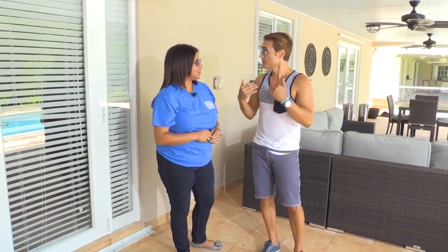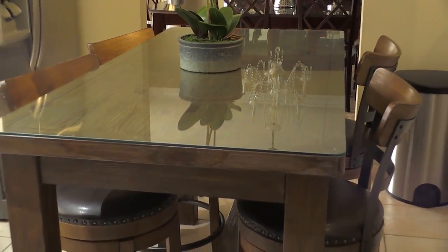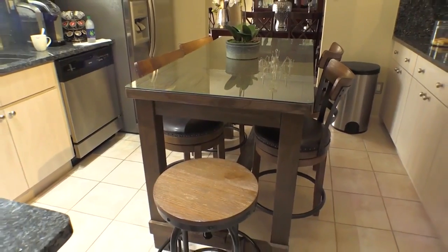It is. However, I do love the table, and I think it would be perfect to use it out here as a bar high table, which it is. Okay. So are you okay if we actually bring it out? Yeah. I mean, first of all, it has a glass on top. Second of all, it's really under a covered roof, so it's going to be super protected. Okay, great.